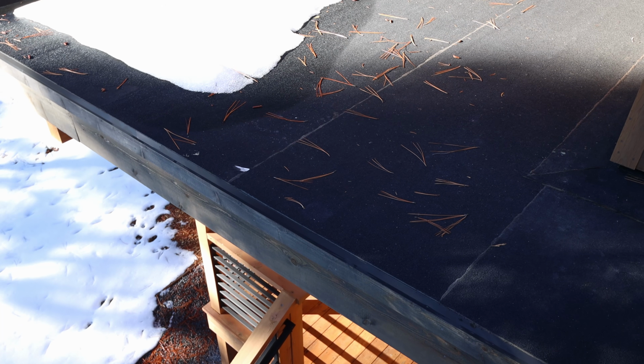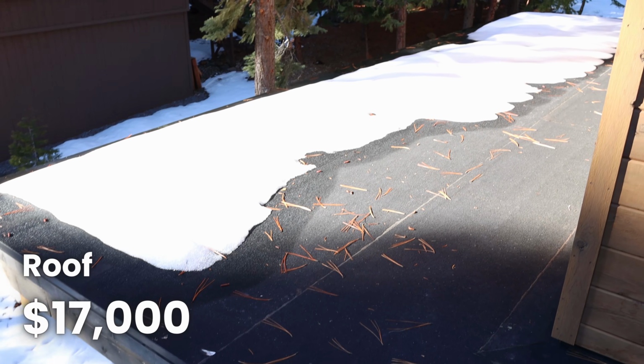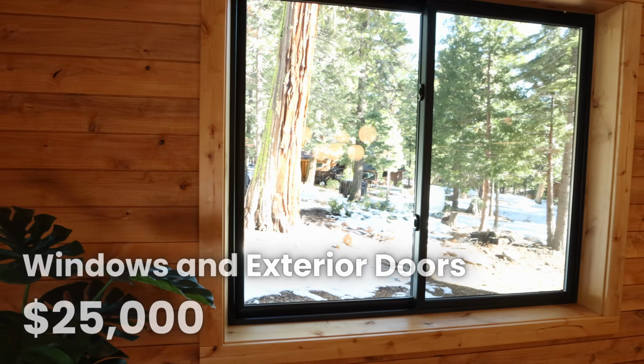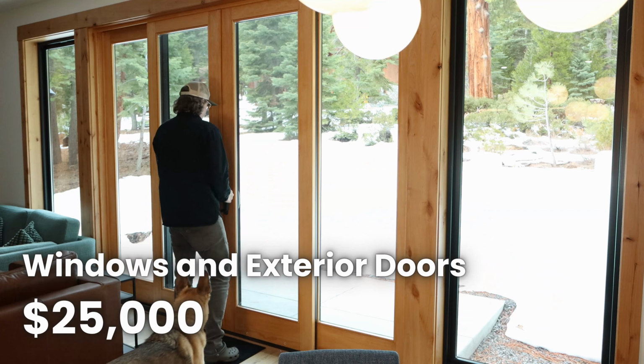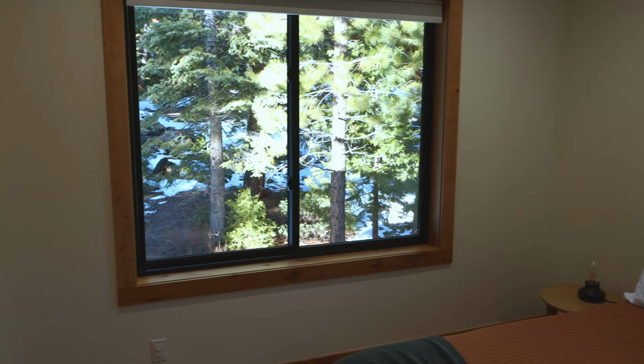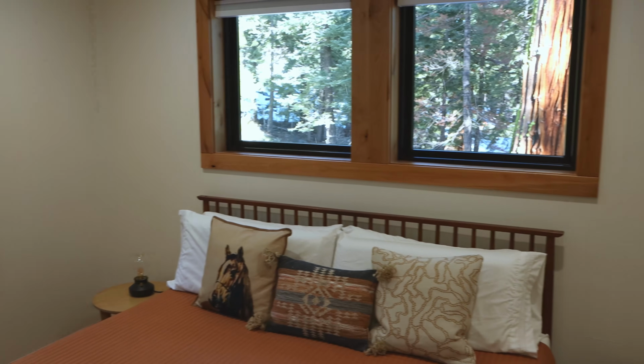Anyways, you can't have a house without a roof, and our low-pitched asphalt one came out to $17,000. All 23 windows and 3 exterior doors were $25,000, including this 10-foot wide sliding door from Andersen and this beautiful Craftsman-style front door from Simpson. We did hit some major supply delays when it came to our windows, which set us back 4 months.